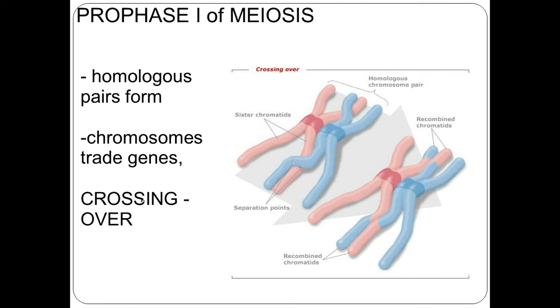In prophase 1 of meiosis, you also have something else occurring. In this phase, the homologous pairs are forming, so the pairs of chromosomes are matching themselves up. They're lining up, so to speak.